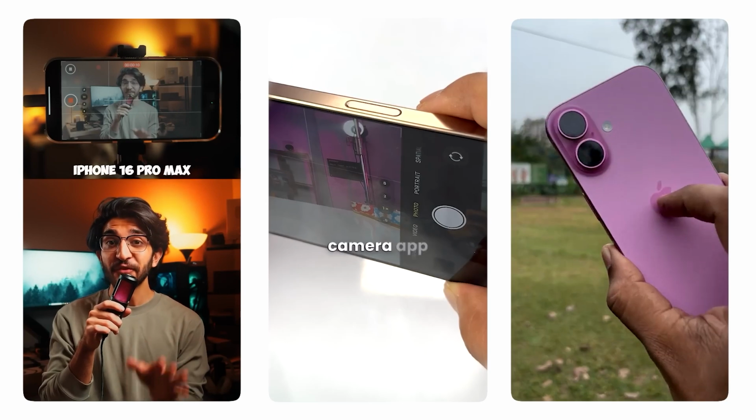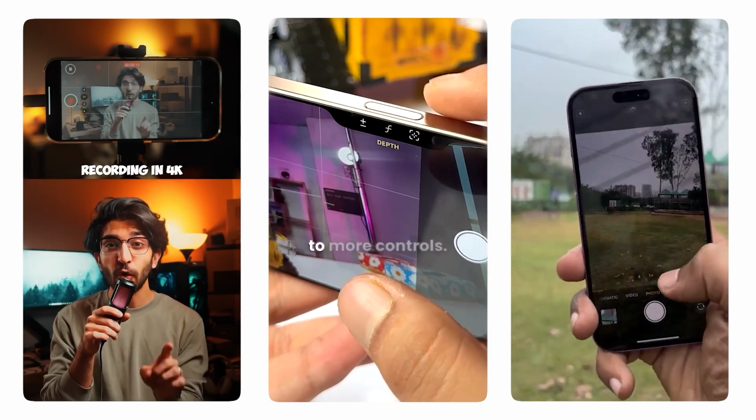Now, we all know how famous iPhones are in India for their exceptional video and photo capabilities. So, let me take you inside the Apple labs to see exactly how they develop it. And I got to interact with Apple's top executives, so watch this video till the end.